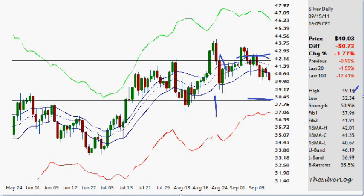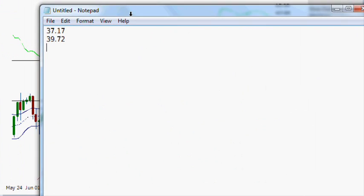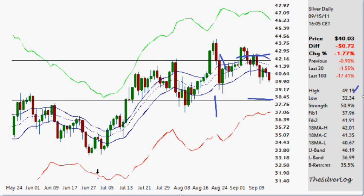That does mean that the Fibonacci numbers will change on here, and well, I've calculated them to be 37.17 and 39.72, and that would be from this low and this high. So 39.17 would be rough. Let me just get rid of some of these drawings first and highlight 39.17.